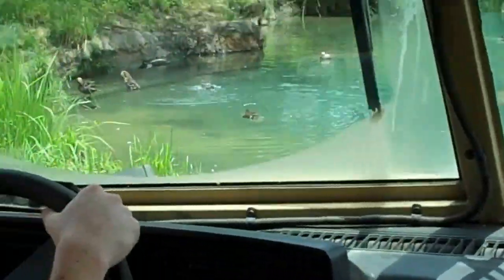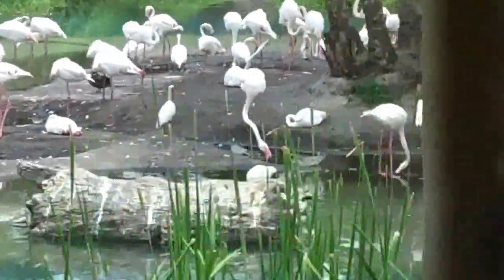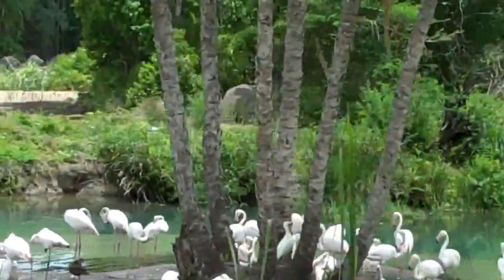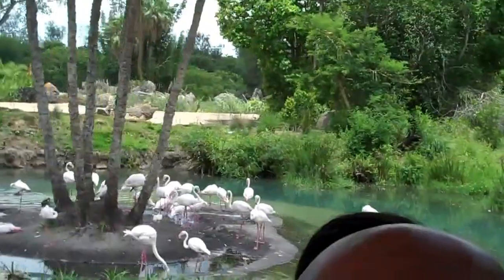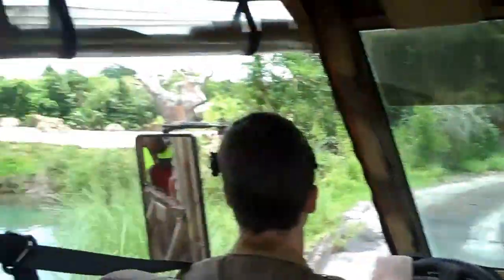Now coming up on this small island, you're able to see the greater flamingo. The greater flamingo is the largest of the flamingo species. Over there, the less pink ones. They gain their natural color from their diet. They eat these tiny brine shrimp, which are very high in a vitamin called beta-carotene. So as you notice, closer to birth they're more of a grayish white, and as they eat more of those shrimp, they gain that natural pinkish color.